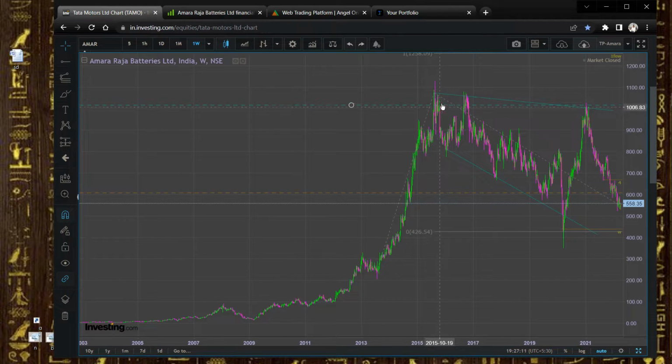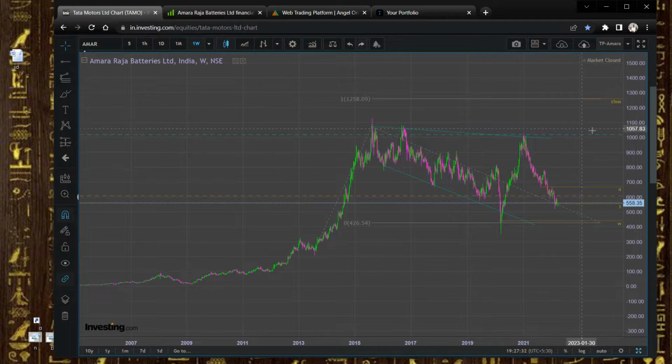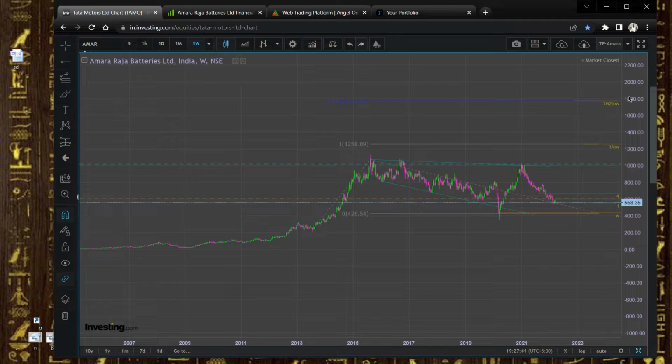So I predict price to correct till 350 max and then rise back up to 1K. And if possible, it could also break this and rise till 1300 and further till 1800. This is based on the fib extension tool. And in the 4 hour, you can clearly see that it is a downtrend. The stock has been moving down gradually.